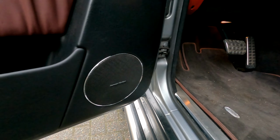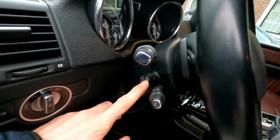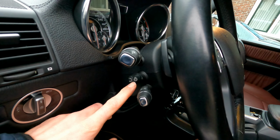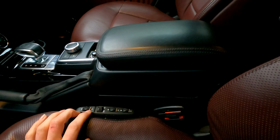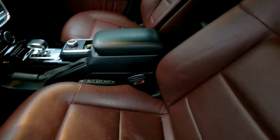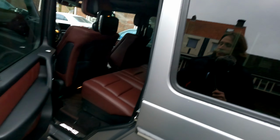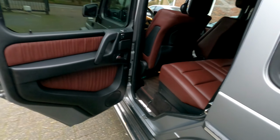Harman Kardon sound system. This is also nice. I don't know why you need it, but the steering wheel is heated. I'm going to try that. Have a look if that is nice. Also you have these options to fill up the seat on the sides and that sort of stuff. You can pump it to your own needs. Alcantara headliner. Also multimedia system in the back, you can see here. The sound, I think that is still the best sounding door in the car.